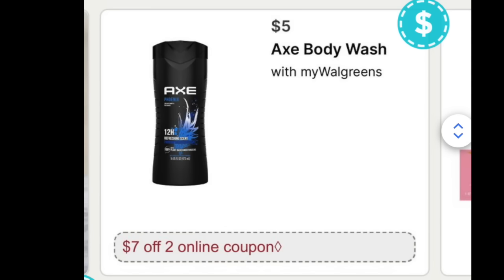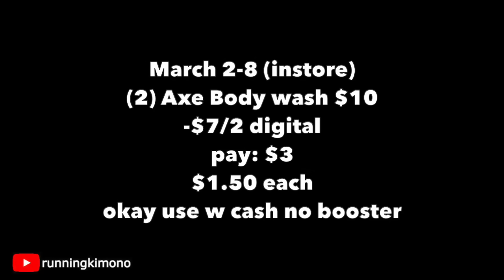And another deal that's really fantastic, hopefully your store isn't cleared of these, it's the Axe body wash for $5 with a 7 off 2 digital coupon. Grabbing 2 of these for 10, subtracting your digital coupon, you'll pay 3 or $1.50 per unit, and that is definitely a stock up price, guys. I would stock up on that. Just what a great deal.